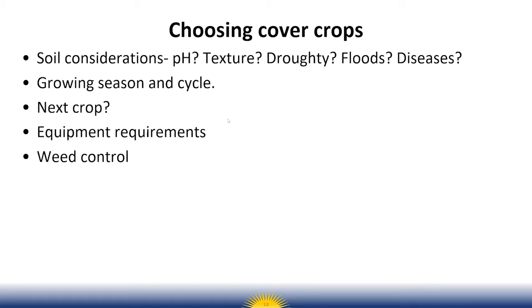And then another important thing is your next crop. Is there an allelopathy aspect to your cover crop? Is it going to hinder the next crop, or is it going to enhance the next crop? Usually the legumes enhance the following crop because they've got nitrogen-fixing bacteria that help them put some nitrates in the soil. But some of them are allelopathic, and allelopaths are things that suppress other crops. So just understand those things when you're choosing your cover crops.